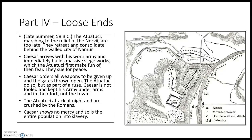Caesar arrives with his worn army, and what they do is they immediately build massive siege works in classic Roman engineering fashion, which the Aduatuci make fun of because they've not seen this before. And then they go, wow, that's a real problem. So they sue for peace. So Caesar says, give all your weapons up, open up the gates, and basically go peaceful.